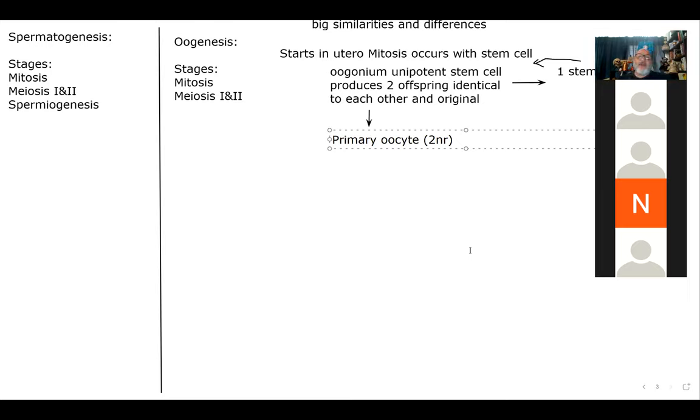So G1, S where it replicated its genetic material, G2 where it made all the special proteins, and then what did it start? What division does our primary oocyte or our primary spermatocyte undergo? Meiosis one. And so the same thing starts here. Our primary oocyte starts meiosis one, but it does not finish it. Instead, it freezes very early in the process, basically at prophase one.